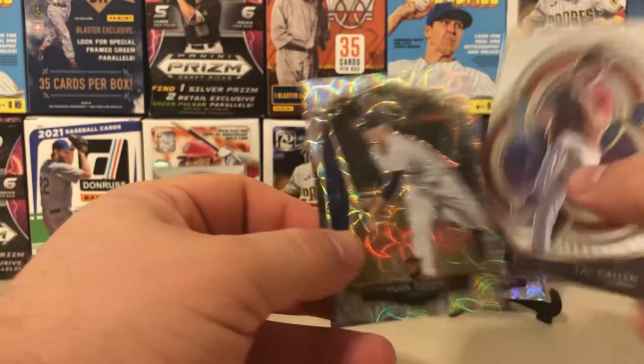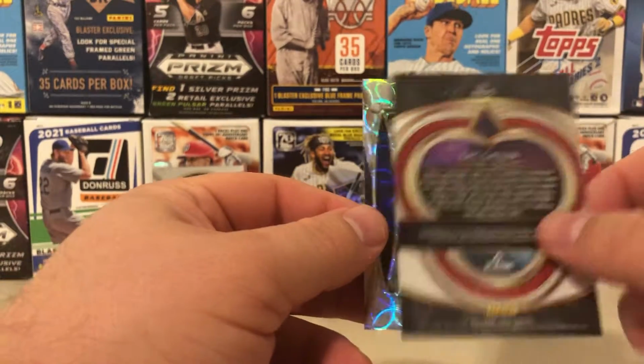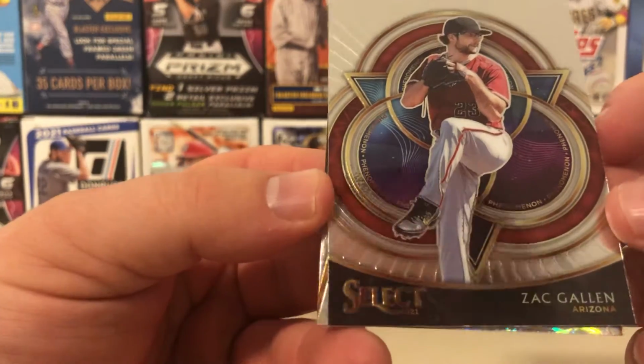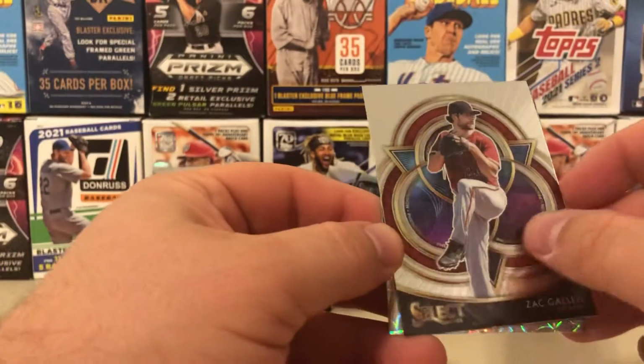There's a Zac Gallen. That's that PH set, the Phenom, whatever. I'm gonna have to look it up. Oh, let's see. It says Phenomenon. Yeah, Phenomenon. It's there in small print.